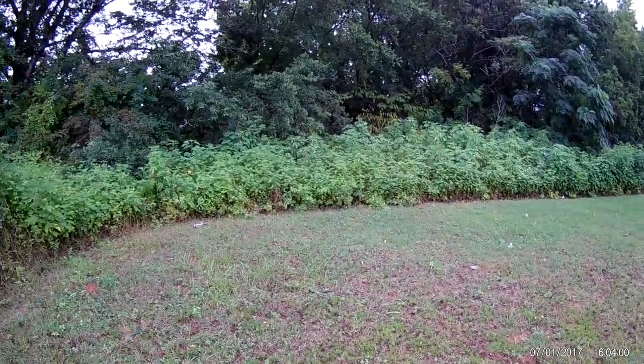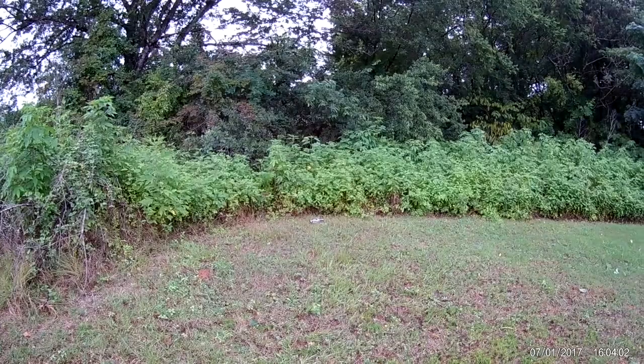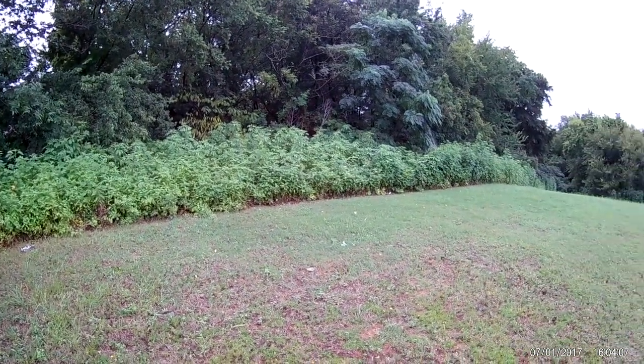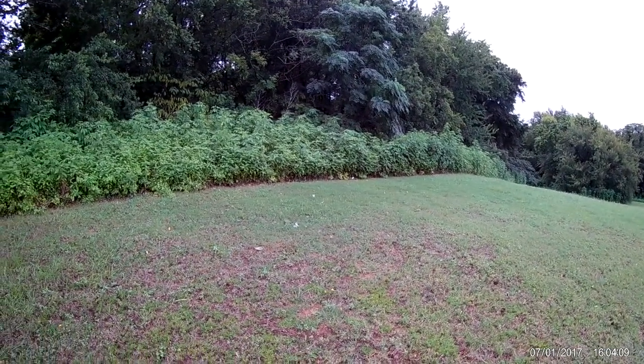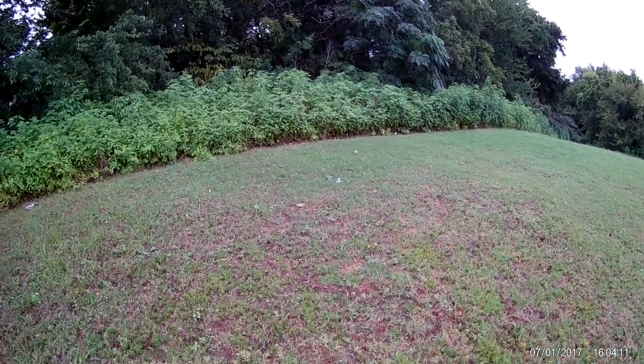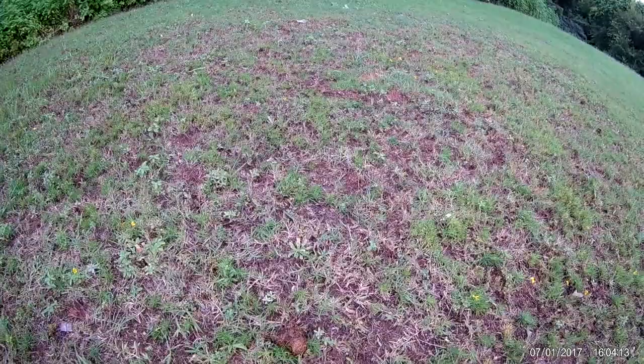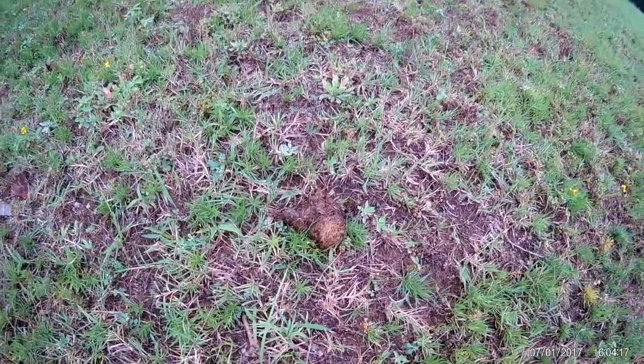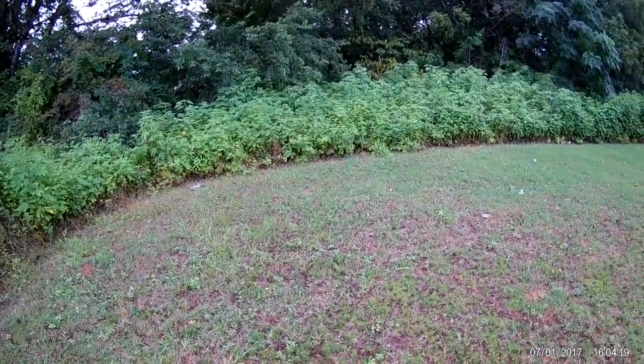So it gave the clue of look at the base of the tree, but if you notice all around here, all this greenery, it's covered with poison ivy. So we're going to have to say that this geocache, yet another one, is a bust, unless your treasure is in poo. There's lots of poop everywhere.